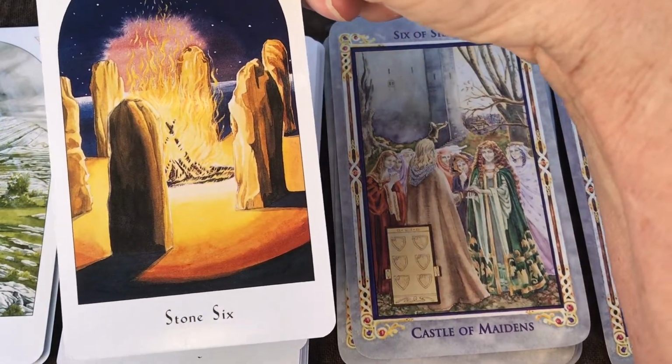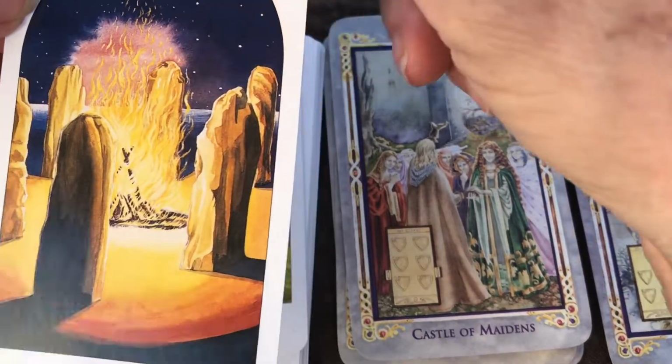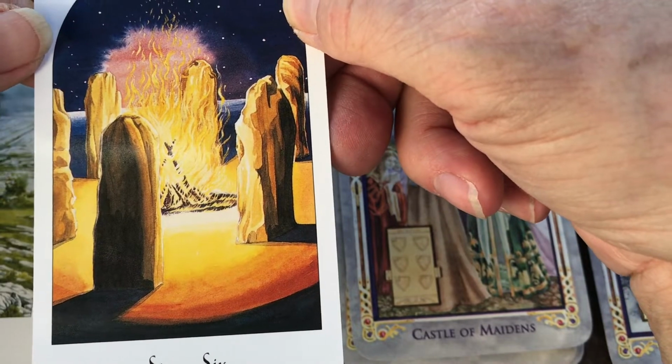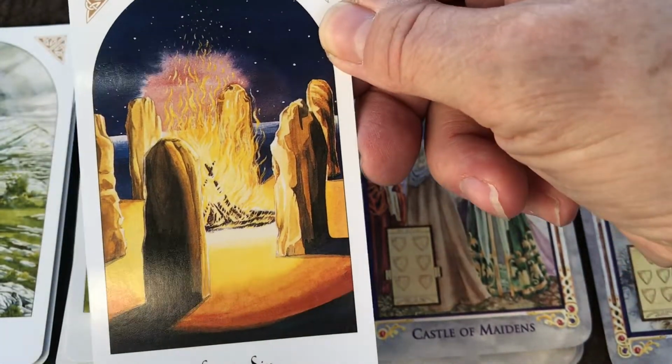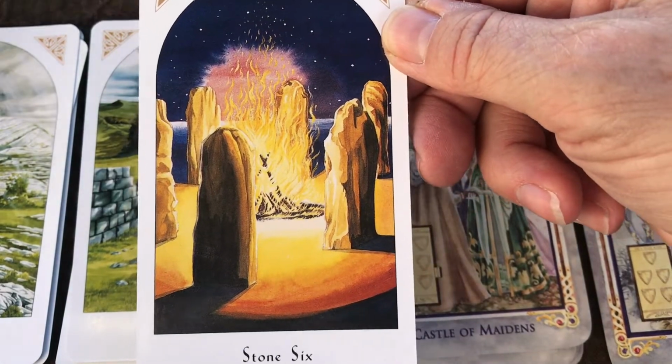I have to apologize for the birds in my yard here. They're really happy. I did a 6 of pentacles move here and I'm feeding the birds, so they've got a lot of seed here and they're congregating and having a good old time.